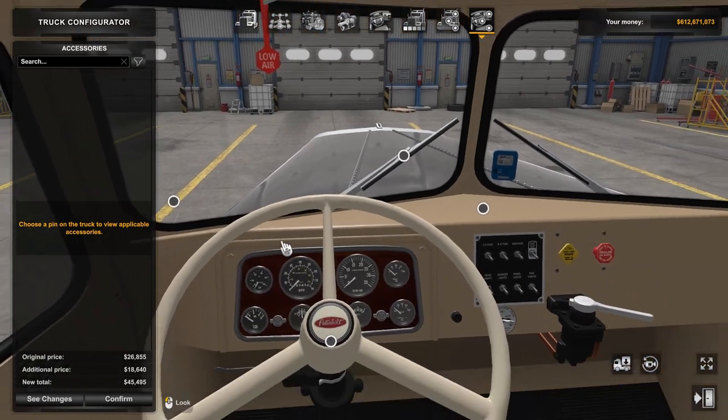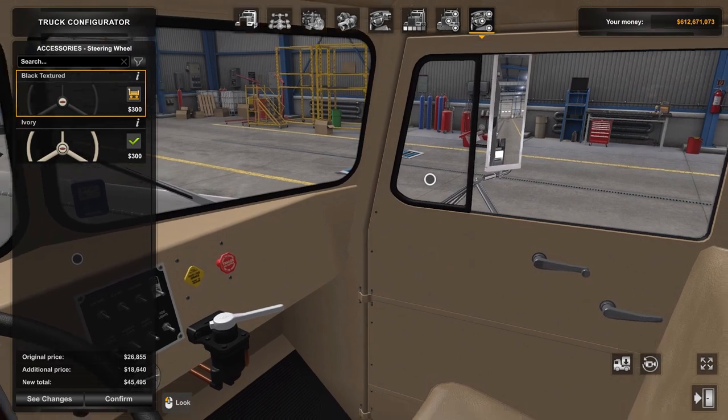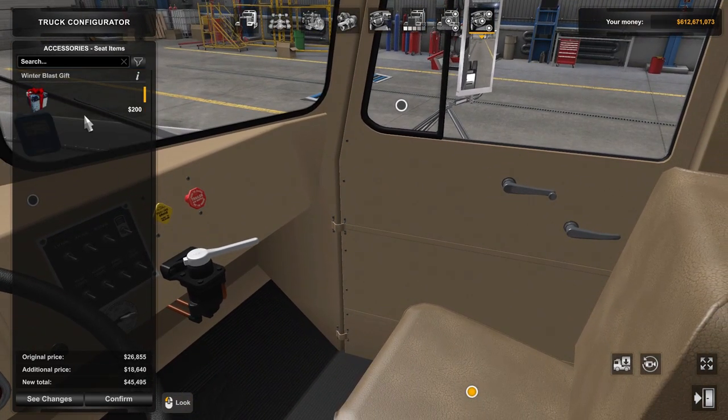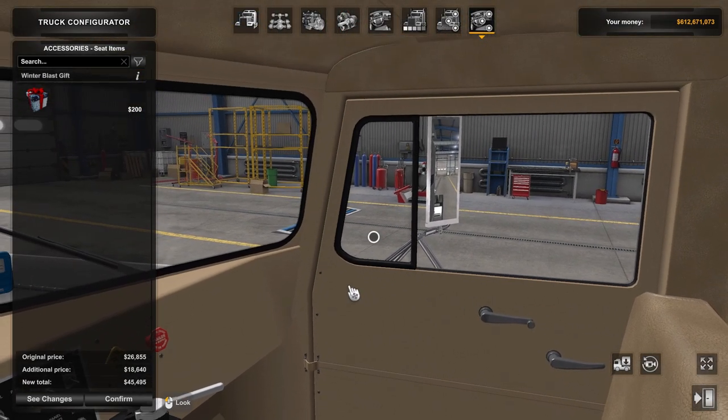Interior option is not really a lot on the inside of the truck. You change your steering wheel, which we kind of figured that would be in the model of the truck. You can put a president in there. So, yeah.